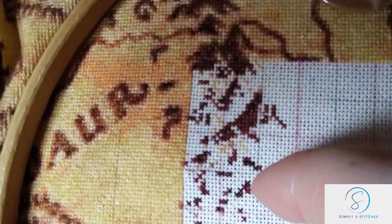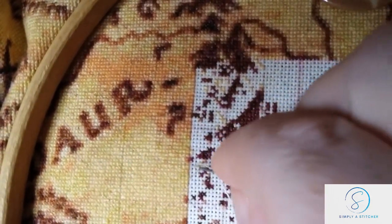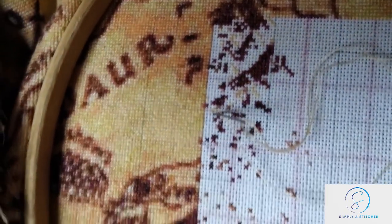That stitch is in the wrong place. Arm. That's better. Just readjust my camera again.